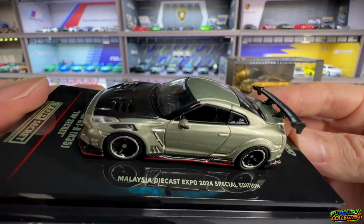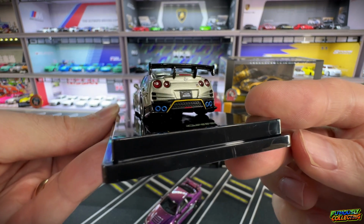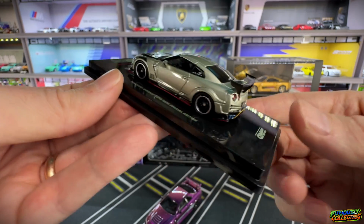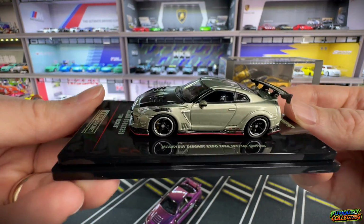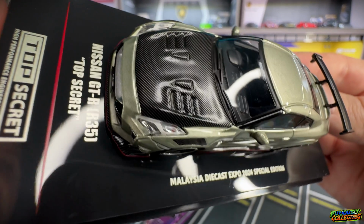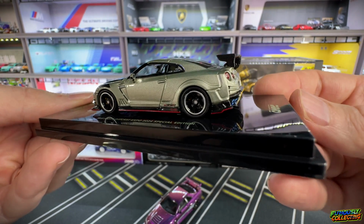Man, this thing looks nuts. There are a bunch of different color variations of this one. Oh, it's cool to see that little gold accent there. I don't know if that's a little nod to Top Secret with the gold, because that is kind of their signature color. But yeah, the details on these are pretty awesome.